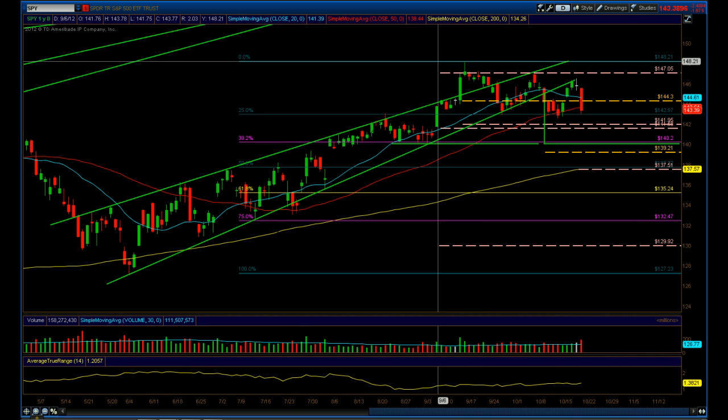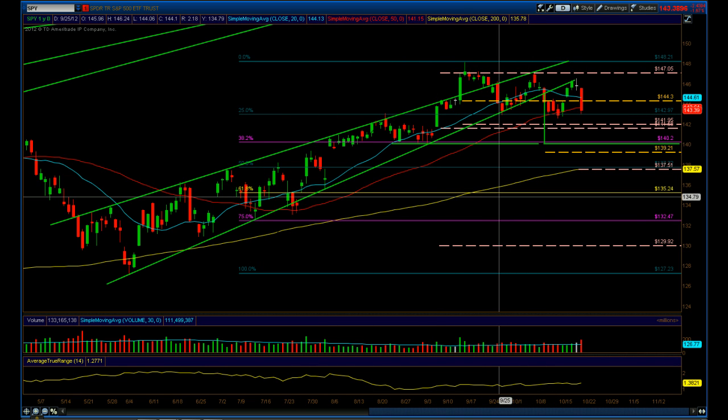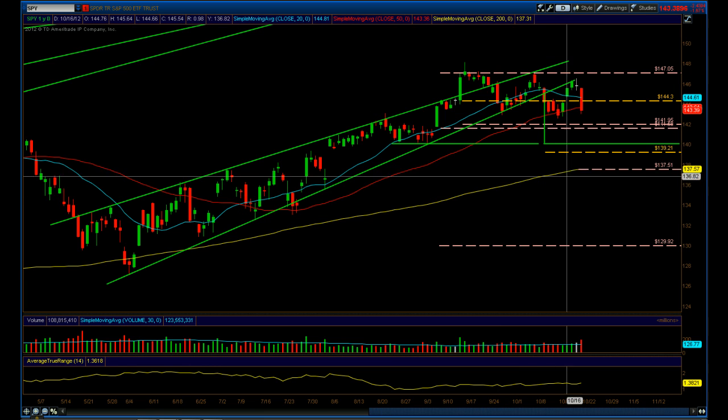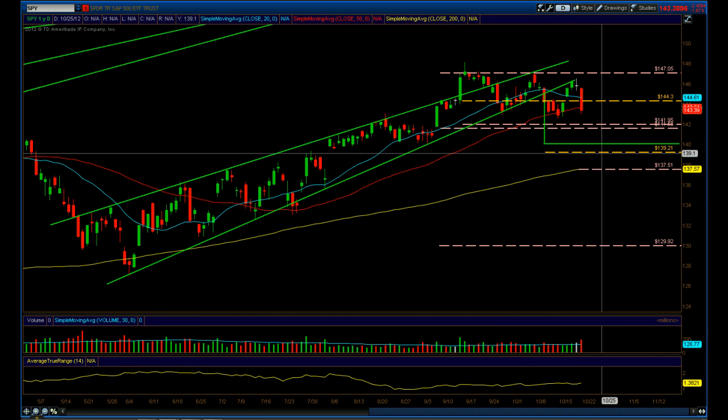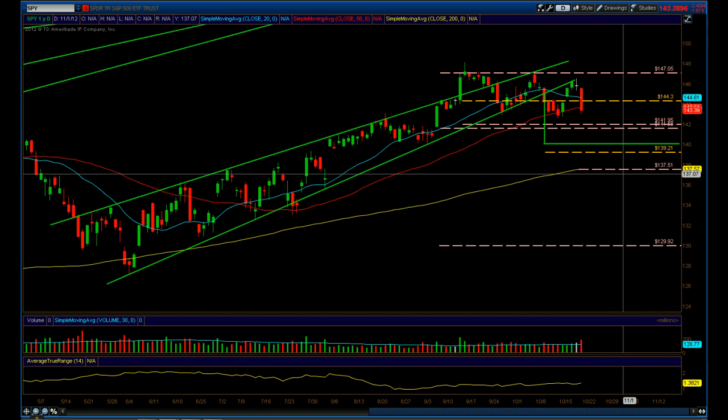And there you have it. Yep, we have a 382 Fibonacci retracement level. So that 140 level would be a pretty good level. If it gets into this 139.21 level, then so be it. We'll probably get a bounce there. There is a possibility, but I highly doubt it, that we get into this 137.51 level. Okay, so keep that in mind.